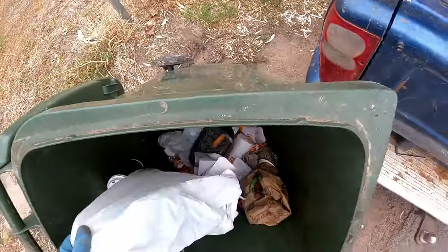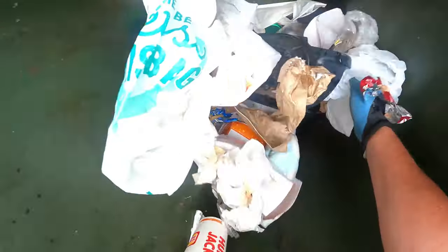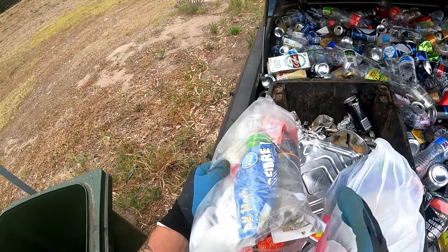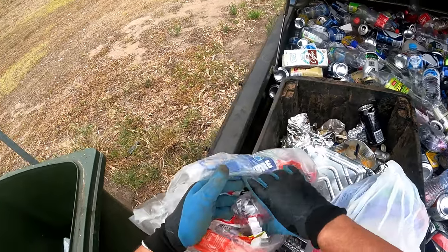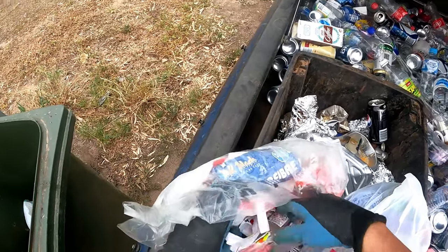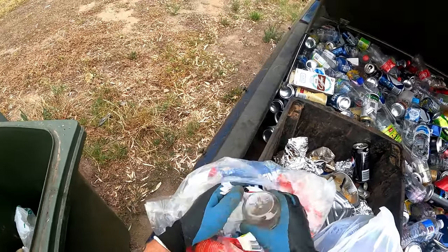Someone threw away their mirror. Especially doing curbside ones like this. Nothing in that. Right. That there. Oh dear, that just put shivers down my spine, that did.